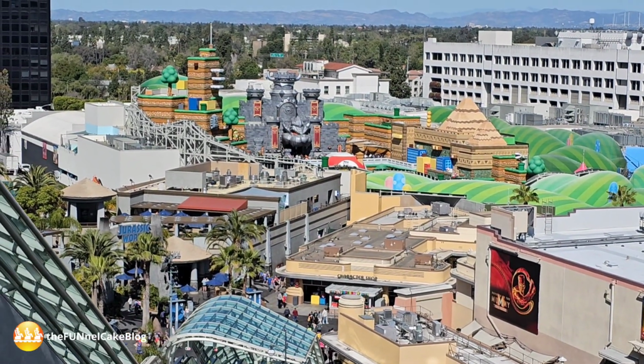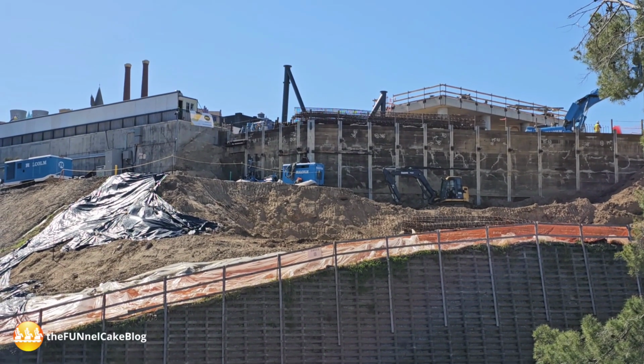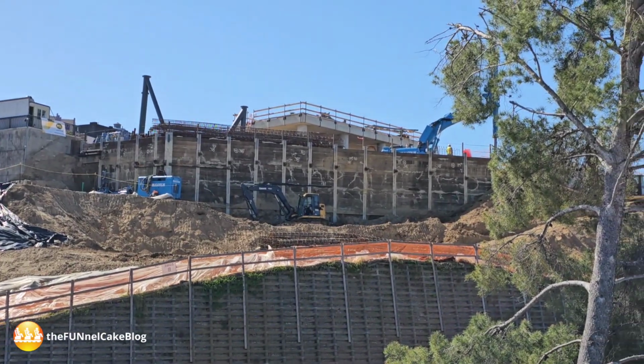And now here's a look at Super Nintendo World. So we can see what we assume is a loading station, and then some of the track has gone vertical up there next to Springfield.